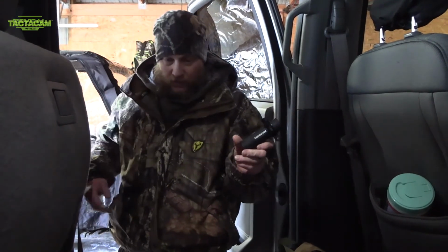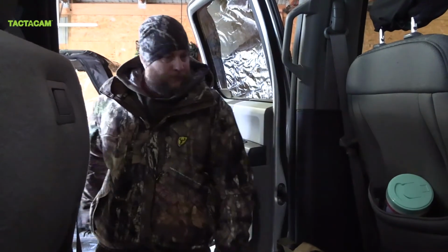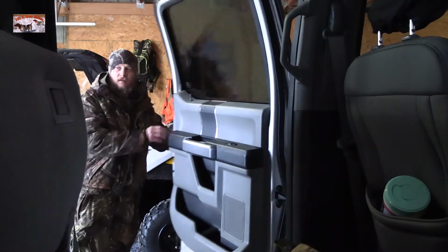Tacticam, that's going to go on the gun when we get down there. That should be it. We're ready to hit the road. Put some fur down. We'll see you guys out in the stand.